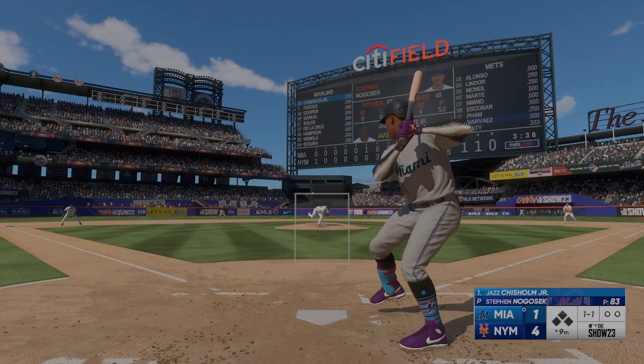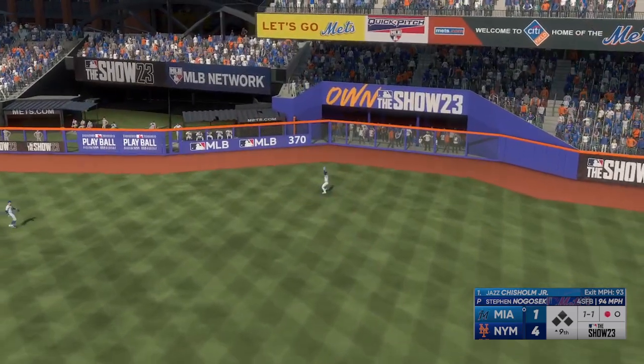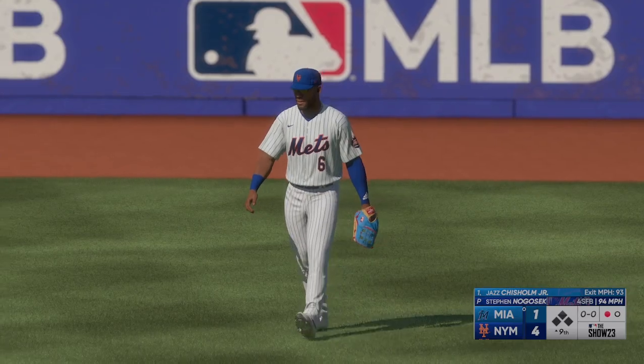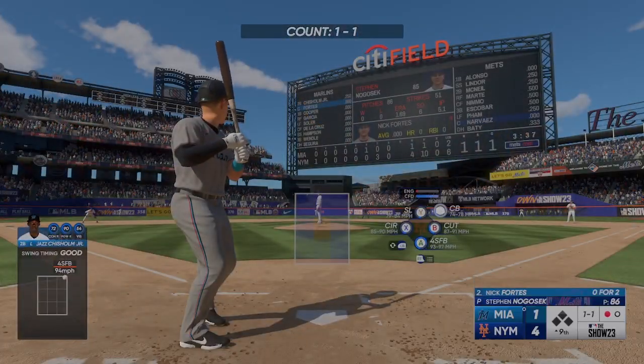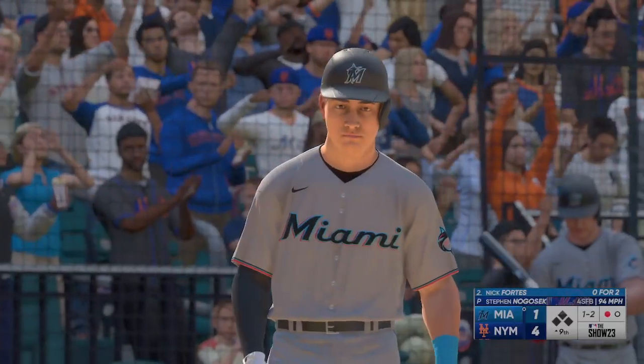Ball and a strike. That one hit to right. Marte moves under it, makes the catch, and there's one gone. Maybe caught that one off the end just a little bit. Couldn't quite barrel it up enough to really drive it. Now it's the Marlins catcher, Nick Fortes.